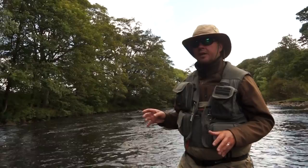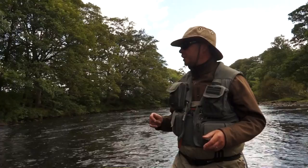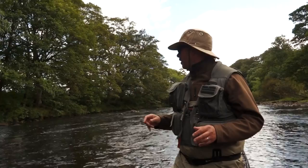In this one pool we've had 5 or 6 fish, very nice fish, fantastic fishing, targeted dry fly fishing, and we've just had a nice play with that fish there.